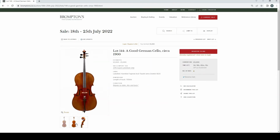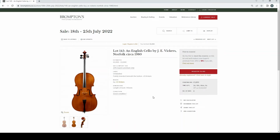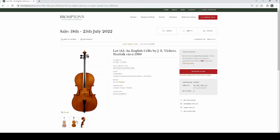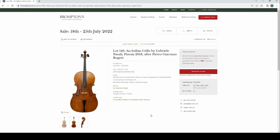A good German cello, circa 1900, 4 bids on that, 3,200. An English cello by J.E. Vickers, Norfolk, circa 1980, estimate is 1,800 to 2,000, starting bids at 1,800. An Italian cello by Gabriele Natali, Pistoia, 2018, after Giacomo Ruggieri, estimates 15,000 to 20,000, starting bid at 12.